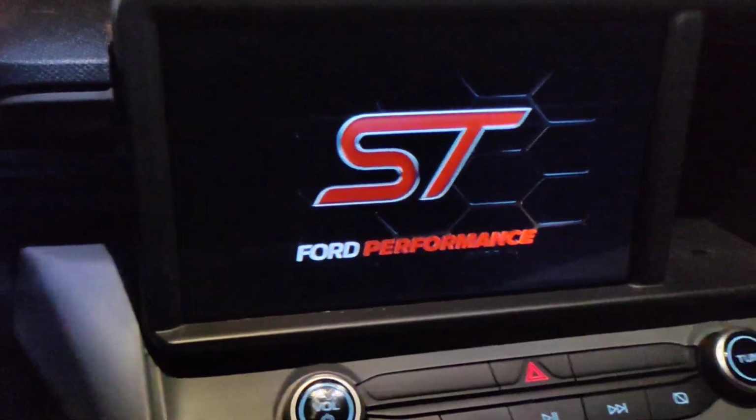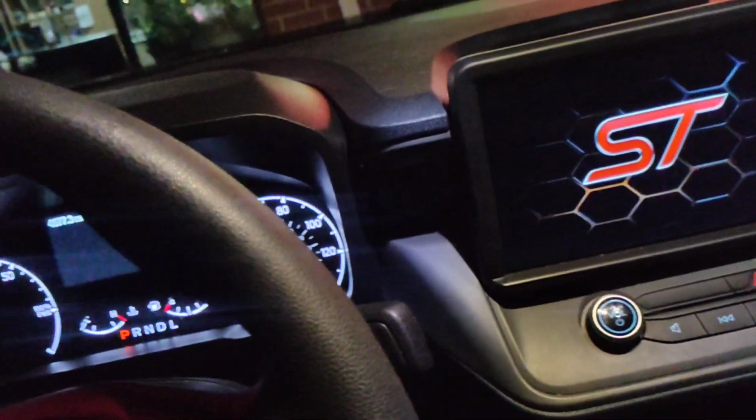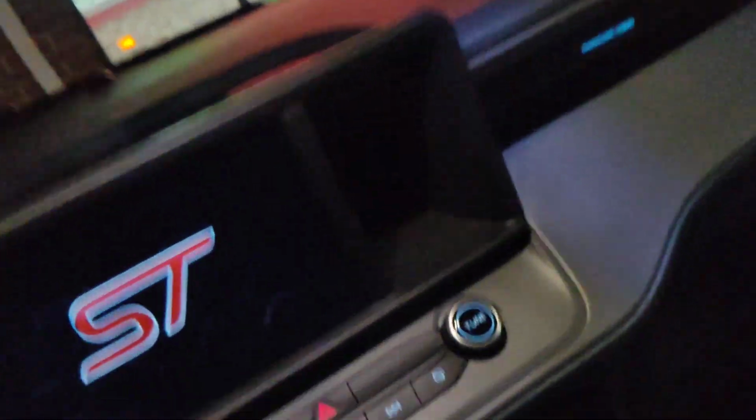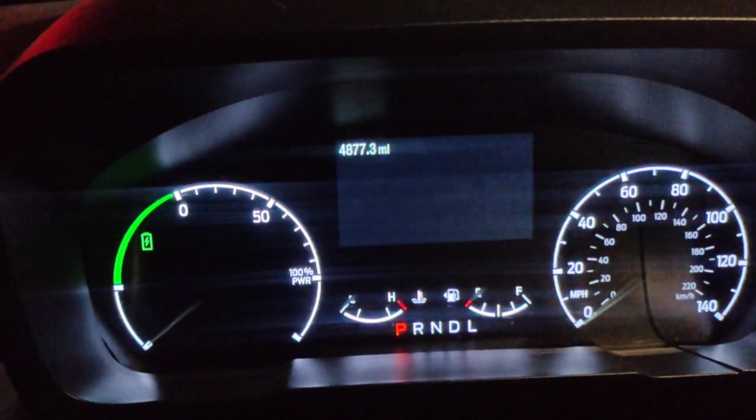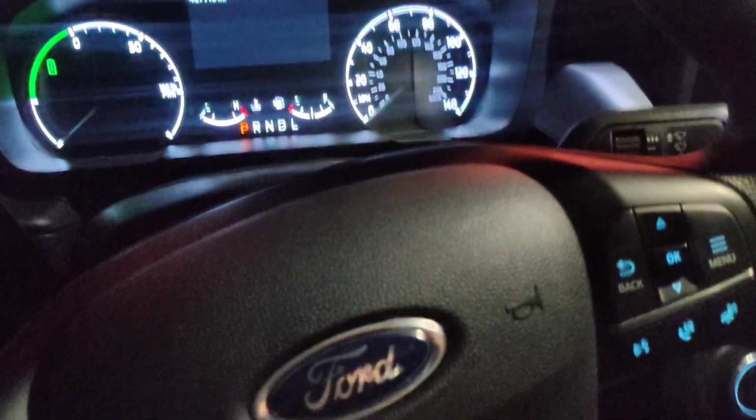So I got a couple things to talk about today, and I figured it'd be good to do it while I'm heated about it, so I don't have to overthink it. ST splash screen. Couple things that I do not like about this truck that I'm gonna change. You know, it's been a great truck. This is the hybrid. I'm actually overdue for my first oil change. I'm a little crazy. I like to do my own. So, a couple things.